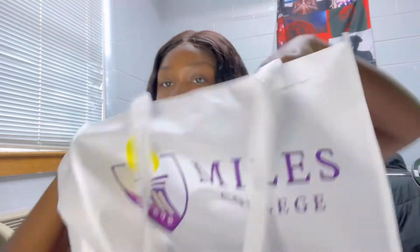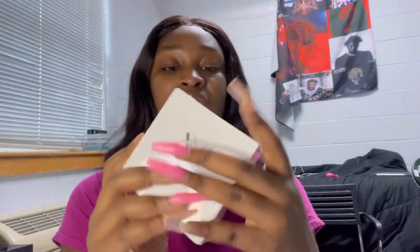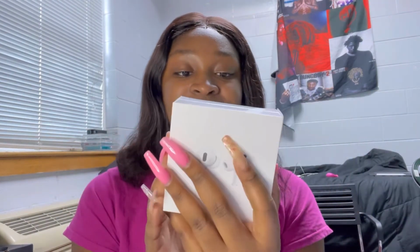Last but not least, that's in the bag. We got the AirPod Pros with the MagSafe charging case. I really don't like these AirPods personally because I feel like they're not going to stay in my ear. I tried my boyfriend's, they didn't stay in my ear. They just pop right back up. I don't know, my ear too little, my ear too big or what, but it don't work for me. And I haven't opened it because it's still right here, the tab. But maybe y'all want me to open them. I'm going to open them for y'all, even though I don't want to, because I'm showing y'all how illustrious Miles College is.